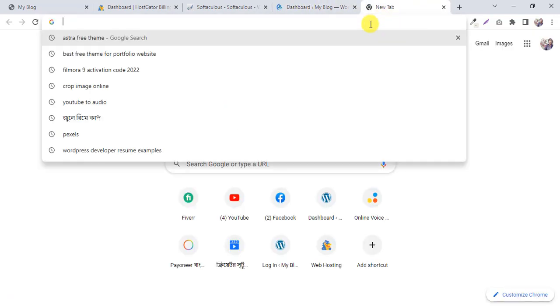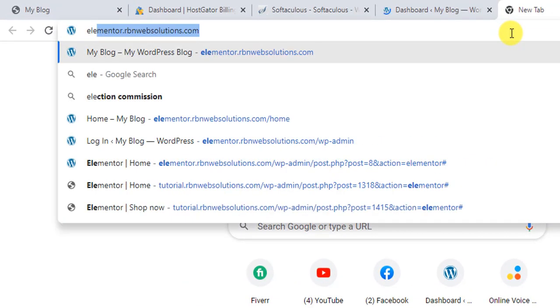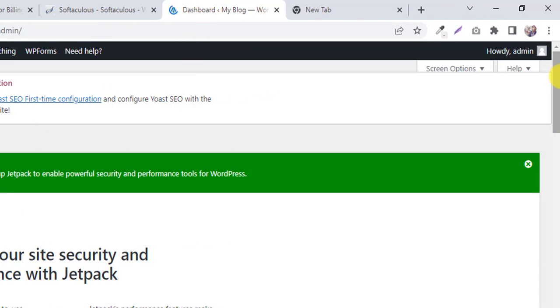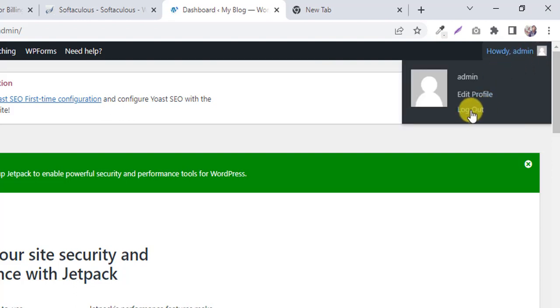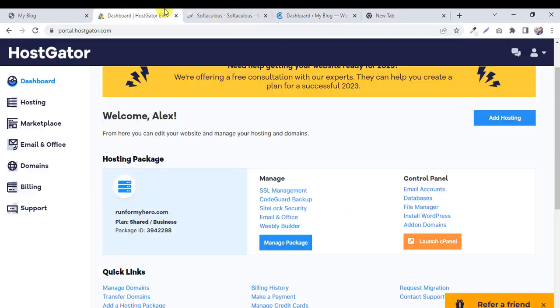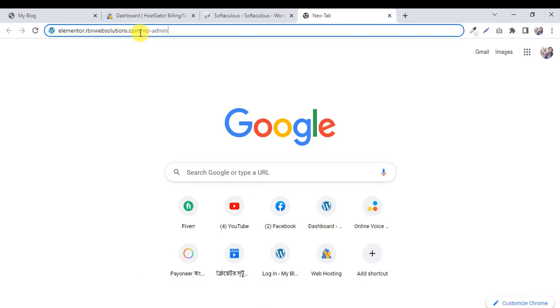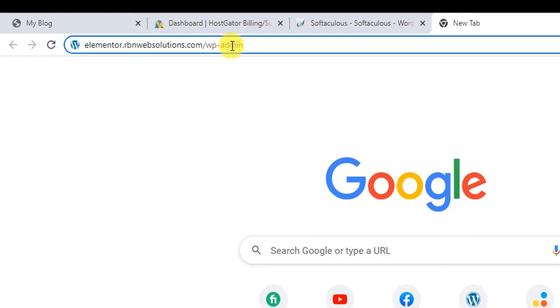We could go directly now, but we are going to show you how you can do this manually. So our domain name is elementor.rbnsolutions.com/wp-admin, and then we have to click. So first of all we are going to log out from the current dashboard, and then I am going to log in again. So this is the dashboard actually, but we are going to log out, and I am going to show you how you can log in every time, because you don't need to go to the HostGator portal account every time and then launch cPanel. That is the lengthy way, but you can easily do this. So I can see this is already logged in. So what you have to do, after the .com of your domain name you have to put a slash and then wp-admin, then enter.